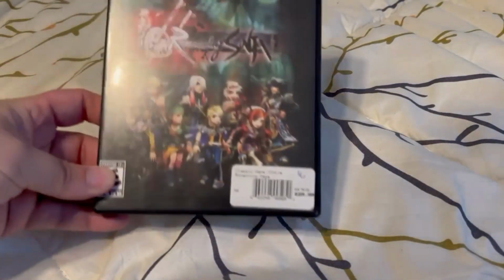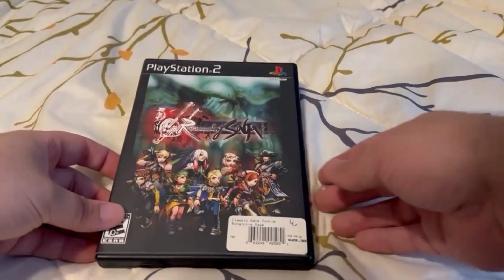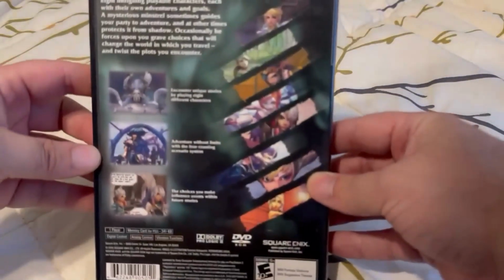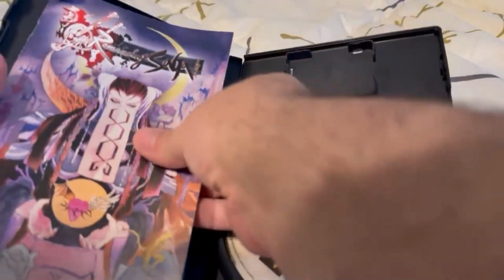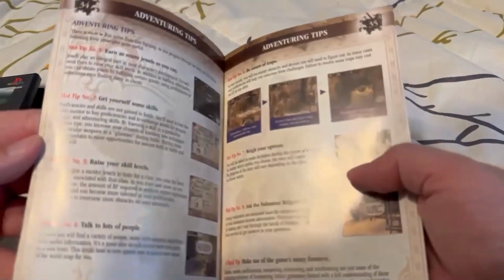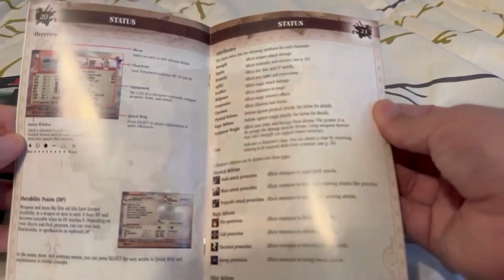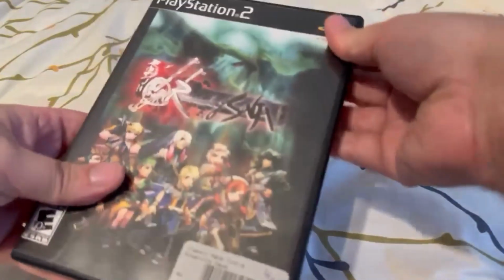Next up, we got Romancing Saga on the PS2. Never played this game as I just started to get into the Saga games. So, got this nice colored manual here. Very nice. Looking forward to trying this game in 10,000 years when I clear out my backlog, but I'll get to it eventually. So, pretty cool.